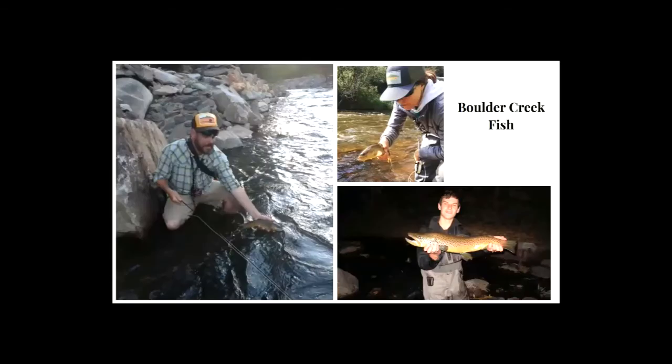Yeah, well, the picture of that brown was caught at night. So that brown trout that was 27 inches, absolutely, catch him at night. Especially browns, more nocturnal.